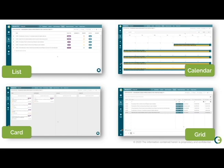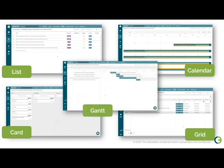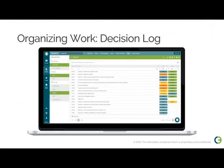The calendar view can help you understand bandwidth for your team and resource availability and can visually show what's on the calendar for the day of the week. And finally, the Gantt view can help you visualize how one piece of work may impact other work as you're planning and making decisions on which tasks should be completed first. Here are a few examples of how our clients have used the team boards feature.